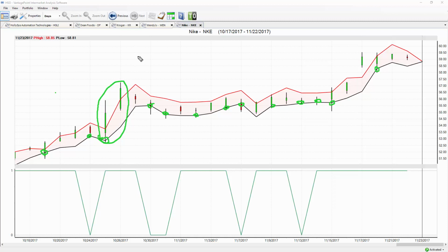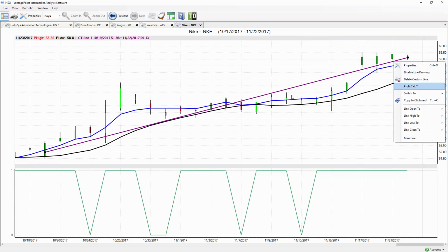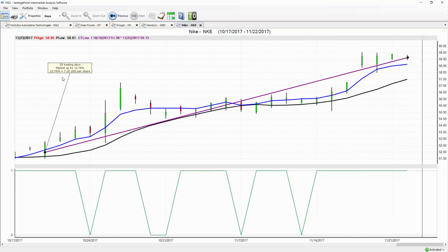So you see over the course of Nike, 1, 2, 3, 4, 5, 6, 7, 8, 9, 10, 11, 12, 13 excellent intraday entries into this uptrending market. And over the course of this trade, as you just stuck with the trade, we see this market's up 13, almost 14%. And still looking rather strong.